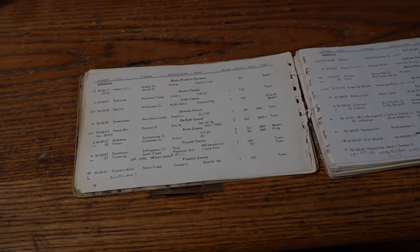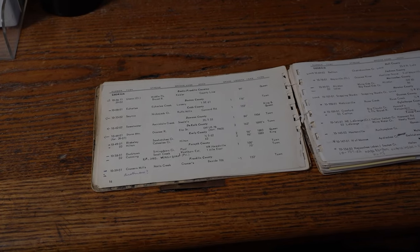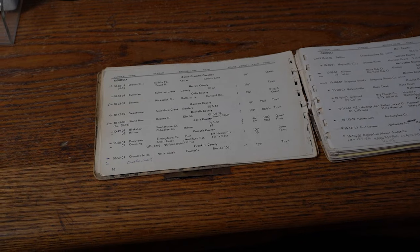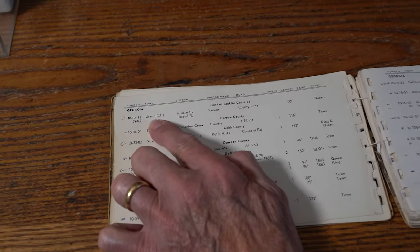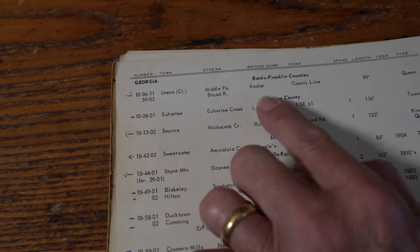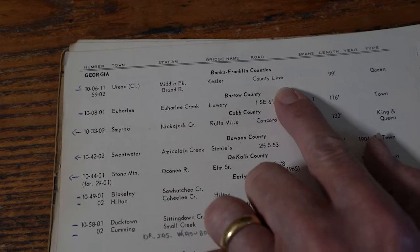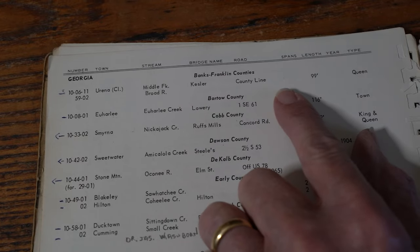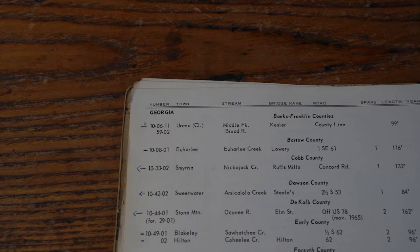On one of my trips to Georgia, an interesting thing happened. I was trying to find this bridge on the Banks-Franklin County line. If you look in the book, it says Urena Kessler, which doesn't mean anything, county line, which we already knew it was on the county line, so it didn't give really any indication where the bridge would be. So it really didn't allow me to just drive right to the bridge.